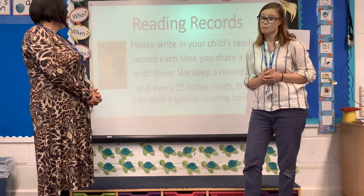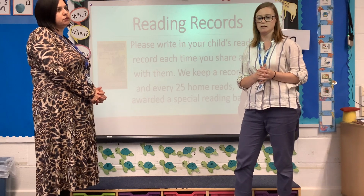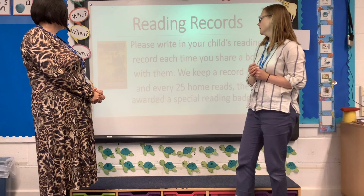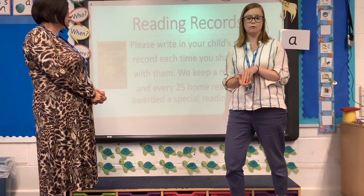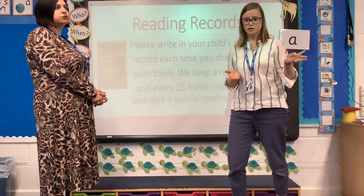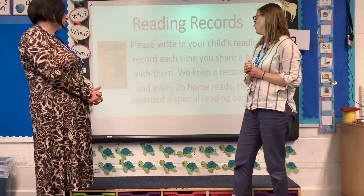And of course your reading records. So we have given all of the children now a lilac reading book, and they all have a yellow reading record. So please write in your child's reading record each time you share a book. It doesn't just have to be the book that we've given them from school. If you have a story at home each evening just before bedtime, you can make a note of that and pop the date in as well.